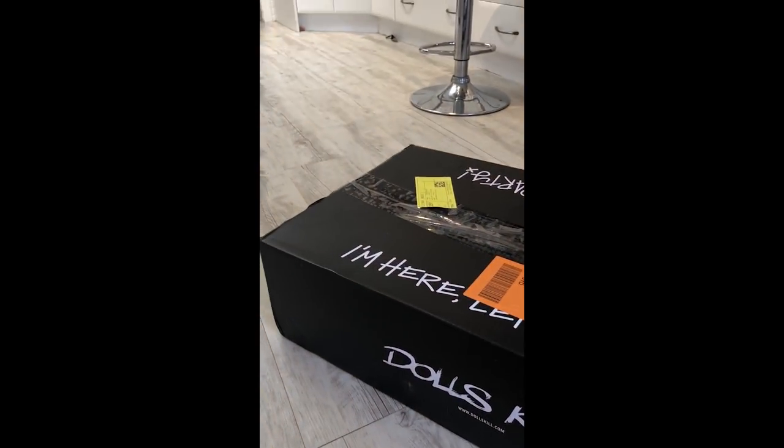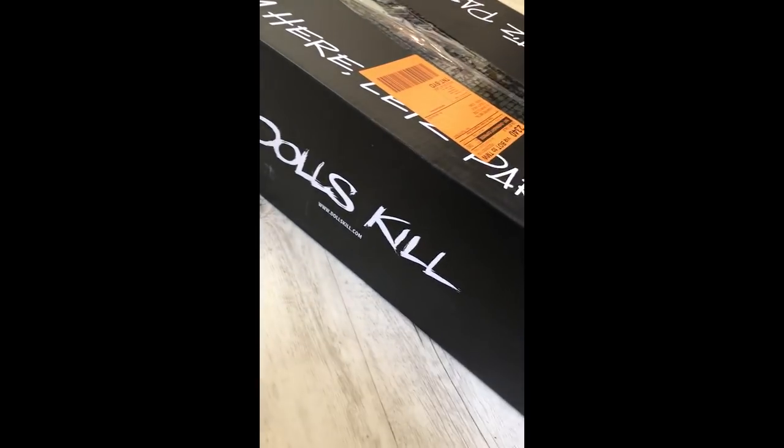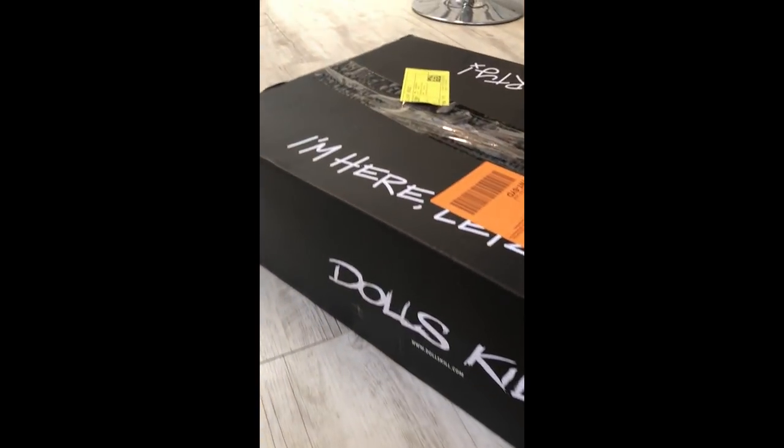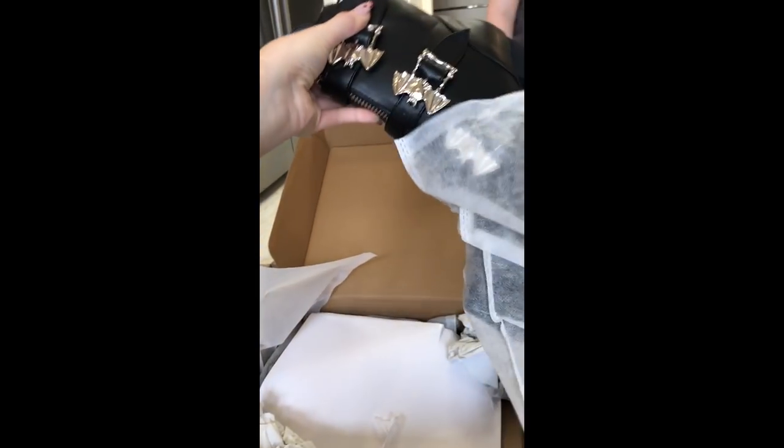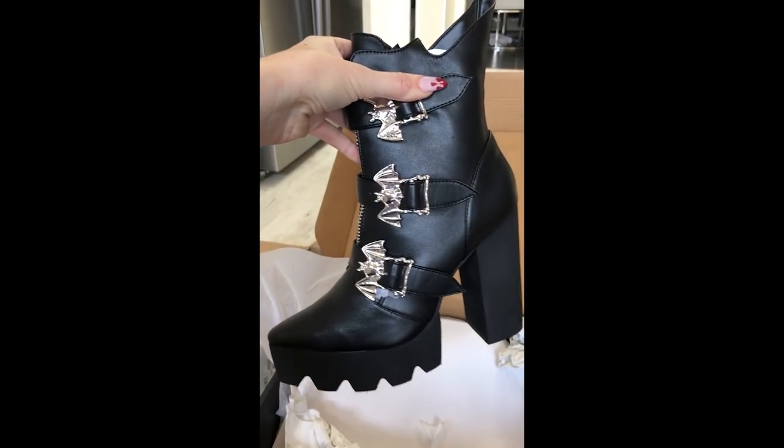Big box. Yeah, we need to open it. Yeah, let's open it. Let's pretend to hammer the door, and then it's metal. Hammer. Whoa. And all the boxes inside. I'm excited. Let's see what's inside this box. Okay. Pull it from the bottom. Wow!